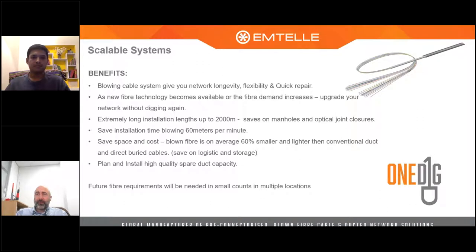As I mentioned before, for long distances, you can install up to 2,000 meters, or 3 or 4, using different technologies for blowing. It's all the same blowing equipment, it's just using different pressures and deciding whether to use air or water when you're installing the cable. Air works well going over hills, water is good for flat installations. So it saves space and cost as well.